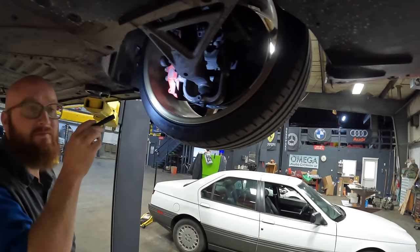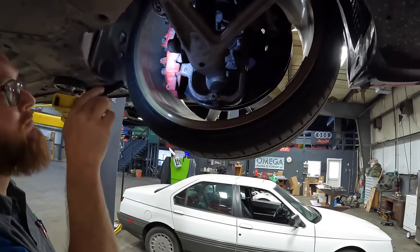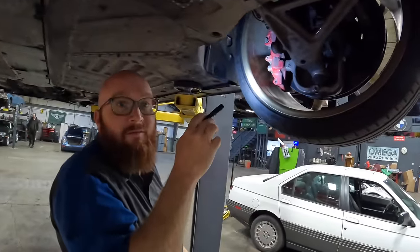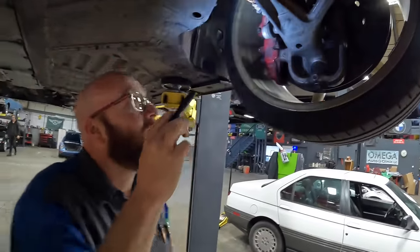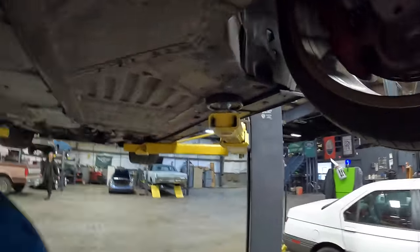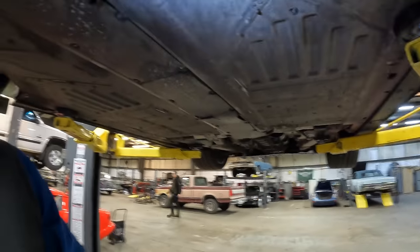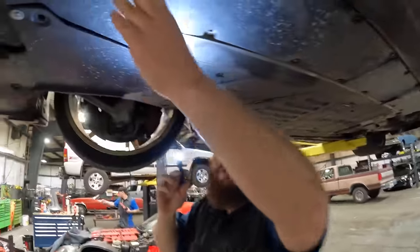No more ceramic brakes from Ferrari, so they've matched them up with a Nissan on the front and a Subaru on the back. Hey, whatever works. Yep. I don't see anything leaking there. And not really seeing any tub damage so far, which is good.